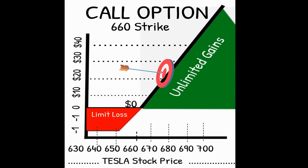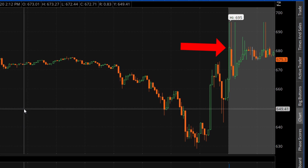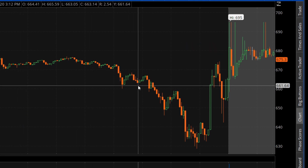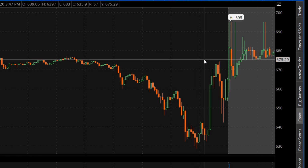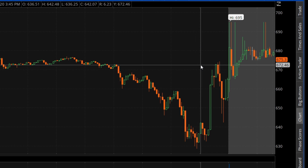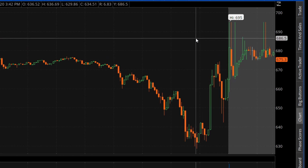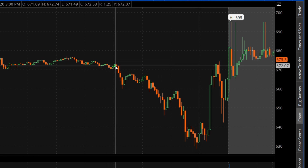So to summarize my frustration, Tesla went to 680 right after the close, and I could have bought a call when it was at 658 a minute before, and we could have made 20 times our money, no matter which call you bought. That was so frustrating today, but I hope you can understand how that works and how you can value that, and you go and find your own 20x. Good luck.